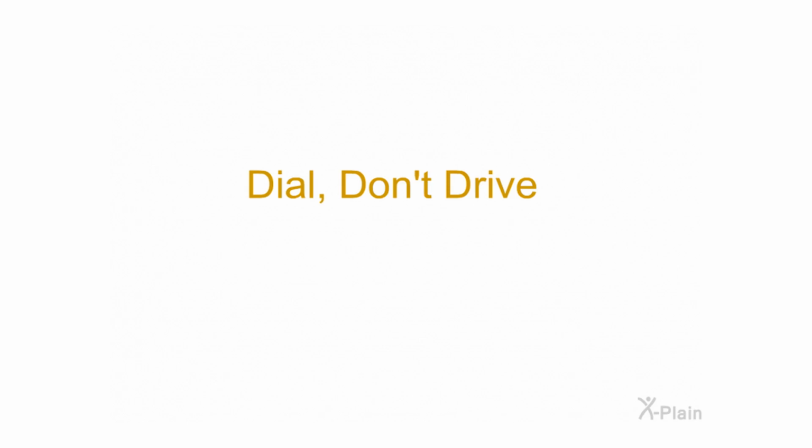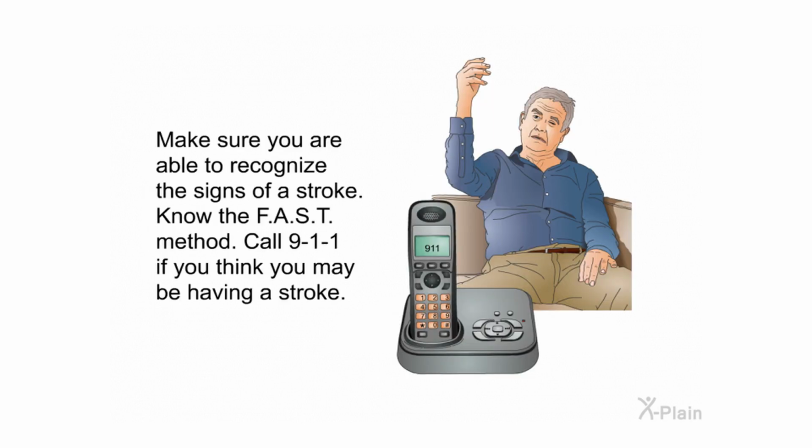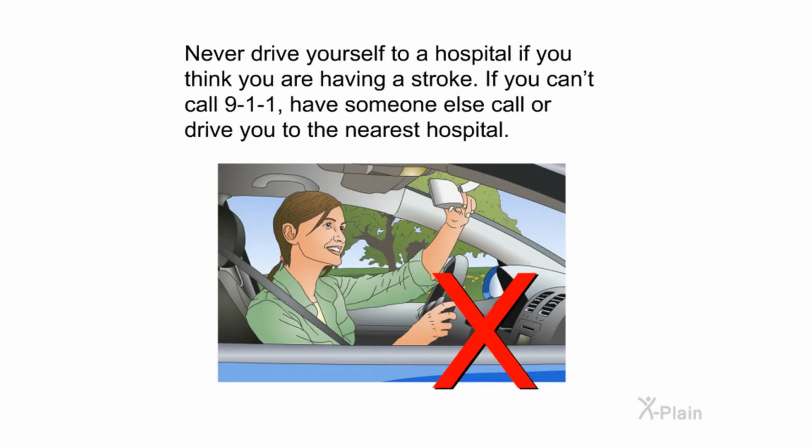Dial, don't drive. If you have already experienced a stroke or a TIA, you are at risk for having another one. Make sure you are able to recognize the signs of a stroke. Know the F.A.S.T method. Call 911 if you think you may be having a stroke. Never drive yourself to a hospital if you think you are having a stroke. If you can't call 911, have someone else call or drive you to the nearest hospital.